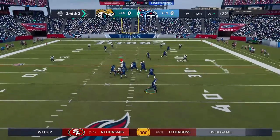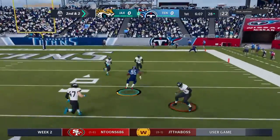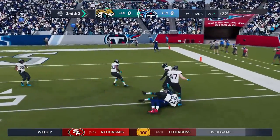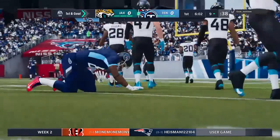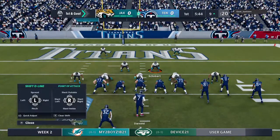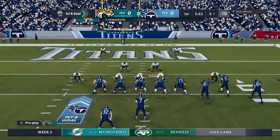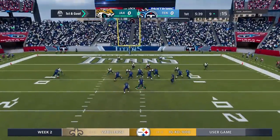A play fake, and it's Darnold rolling to his right. He's got his man on the crossing route. And he gets it inside the 10 to the 9. 19 yards on the pickup there, and now they'll have it 1st and goal. 1st and goal, a chance to convert that early turnover into points.